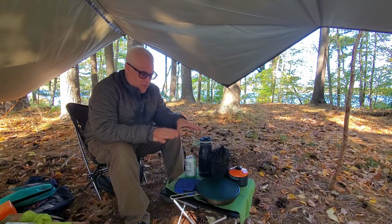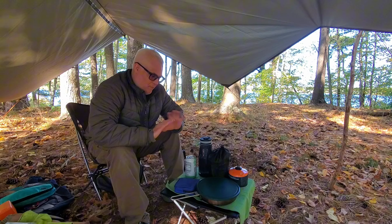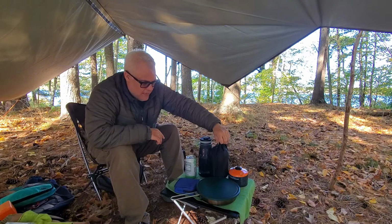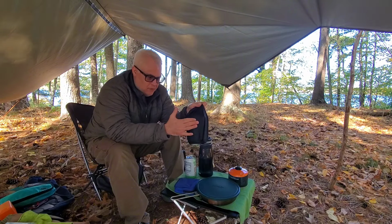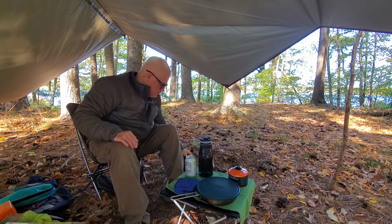All right, folks, you can see the table is all set up now, and I have a lot of stuff on here just to show you how much room there actually is. Obviously, I'm not going to be using all of this space, but I just wanted to show you what I have on here. So I have my actual cook kit that I use when I go out, which is the alcohol stove with my cup and all the goodies inside of this package here. My bottle of water, my sparkling water, and then the stove, and the fuel canister, and then the Stanley frying pan, as well as my spoon. So all of that stuff you could see fit right on the top of this table.